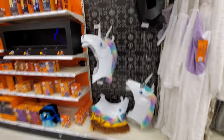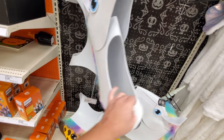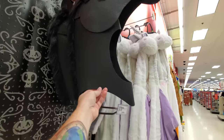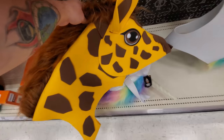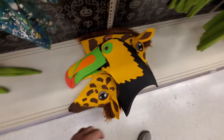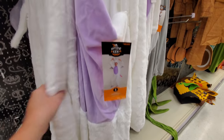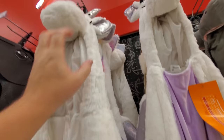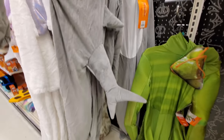All right, let's look at some costumes, starting with this. A unicorn head. Apparently your face sticks out there. What the heck? Here's a black unicorn head. A giraffe. Oh my God. Oh my God, look guys, they even have a giant toucan. That is funny. Tookie tookie. A lot of people have been asking me about the unicorn outfits. Here's another one. It's almost like pajamas. But it's a unicorn. Look, we got a shark. That's pretty cool. It's got a big tail.